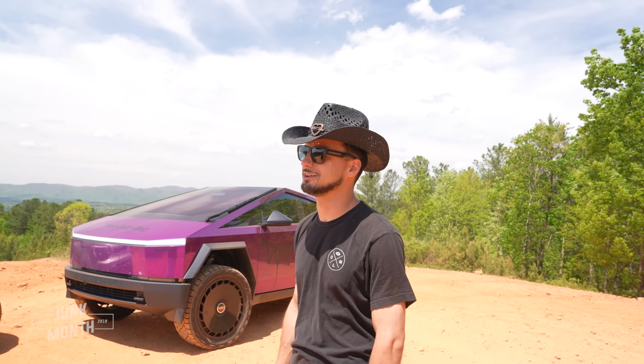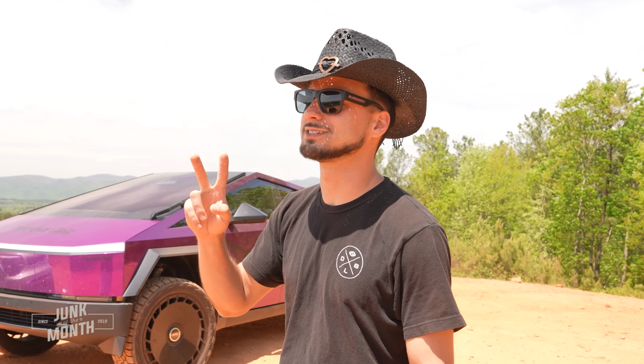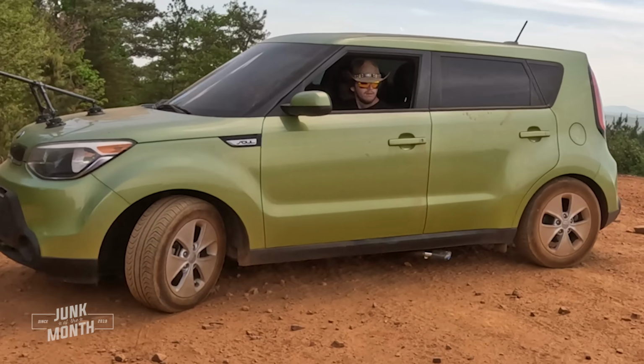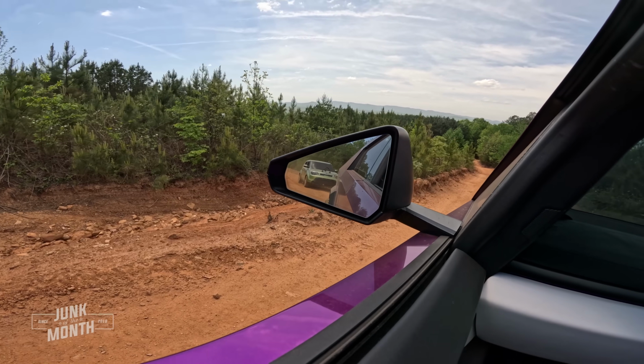There's got to be something here that'll stop it, right? We'll find something. Airbags are popping, or the car's gonna flip, or we're gonna dent the other side in. That's the only option, so stay tuned. Bro, you with the cowboy hat and all the pink in there is hilarious. Look at that little thing go.